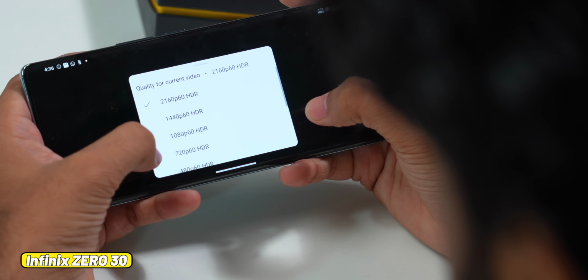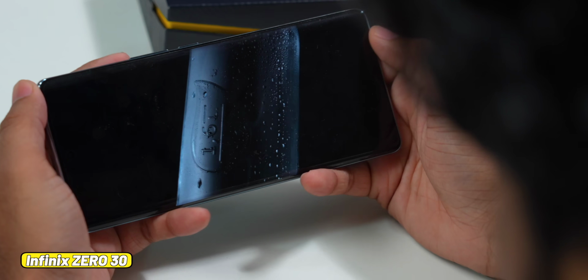The Infinix Zero 30 5G beats both of them. It has dual stereo speakers and it can even play back 4K HDR videos on YouTube. Yes, it doesn't support it on Netflix, but then you'll need a top tier Netflix subscription for that, and most of us usually don't have that.